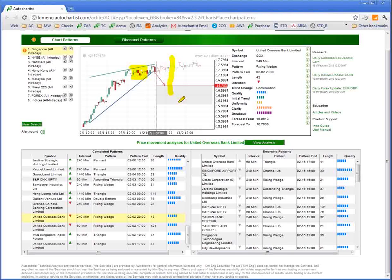So I hope this illustrates to you that sometimes they occur right after one another. One says bullish, the other one says bearish. In those cases, look at the interval and the length of the pattern and decide then. Sometimes you're looking at a very long-term pattern that spans over days, and that may have a bullish outlook, but a much shorter term pattern that spans over hours may have a bearish outlook, and both could actually be correct.